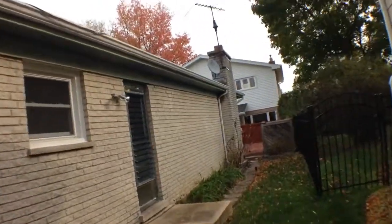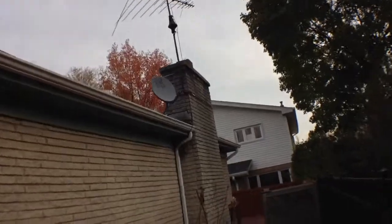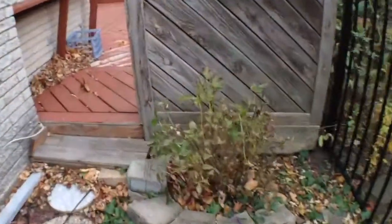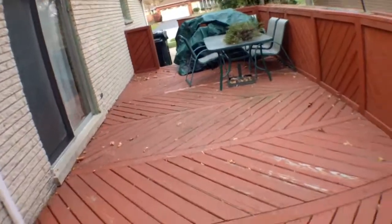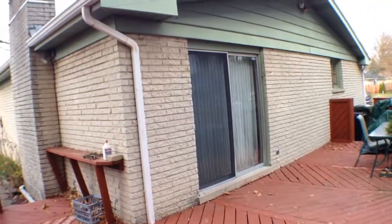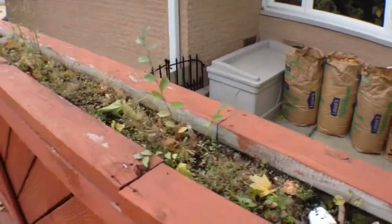And here's that second chimney. I should say this is the family room chimney. The other chimney is on the front of the house. And we have a deck back here. Little planters.